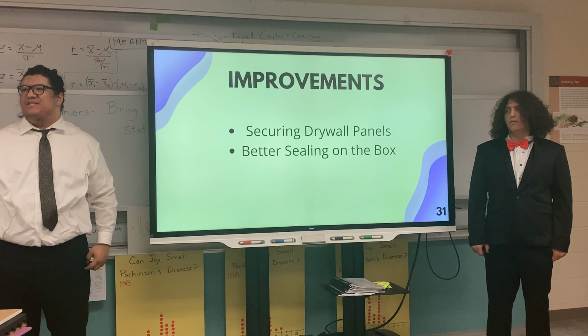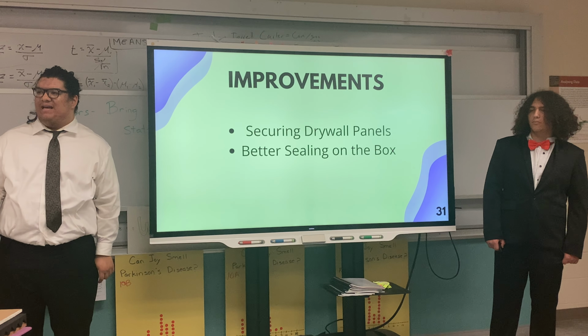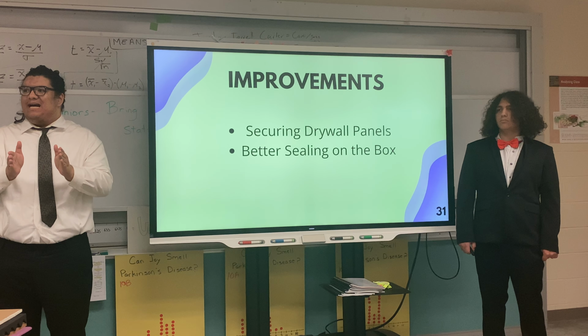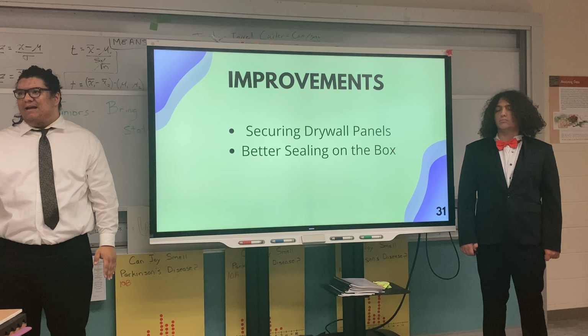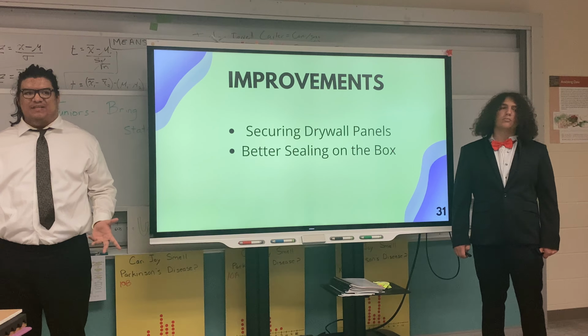Overall, there were some improvements to be made with this experiment. For example, we could have secured the drywall panels better. When they were being placed in, there was no way to make sure that the panels were flush against the bottom of the box. If they were leaning, that would create a gap for the sound to pass through without going through the drywall and the soundproofing. And there could be better sealing on the box.